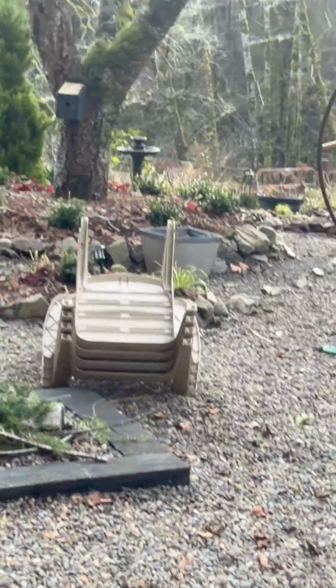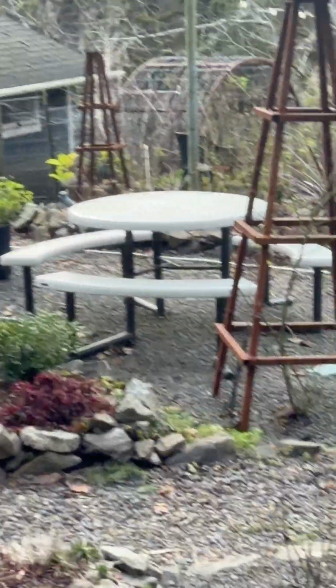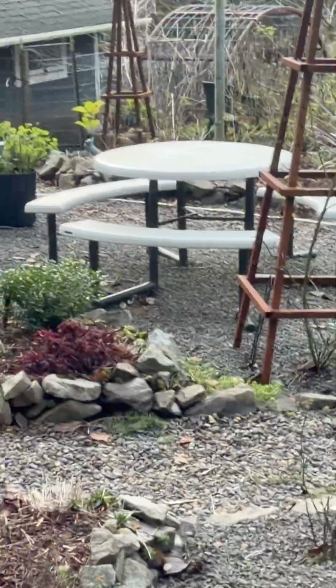My goal is to continue to kind of formalize our garden. I love a little bit of formal structure, but I also love cottage. So that's what we're doing.